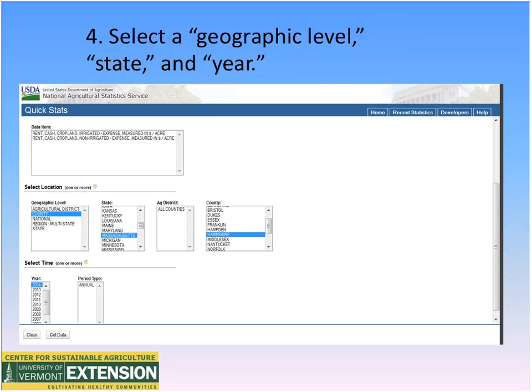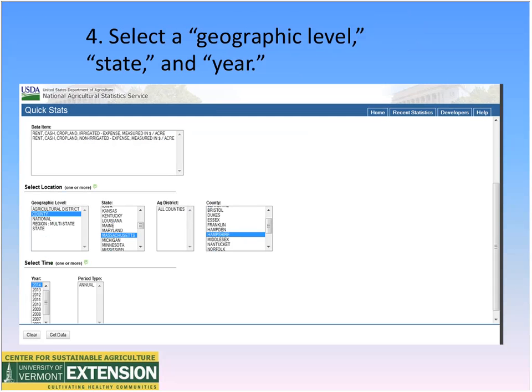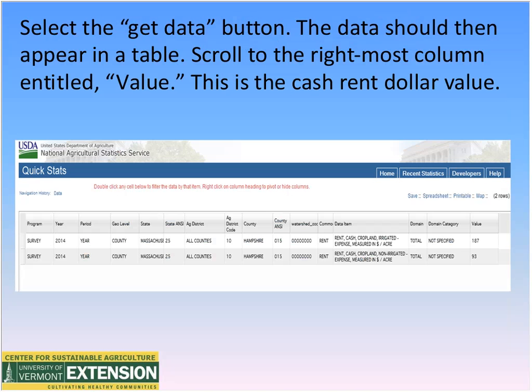So finally, you can select the Get Data button at the bottom of the screen. You can select that, and you're brought to the final page where you have the values. The last column on the right, for value, is the dollar value, and then a couple of columns over to the left, you can see a data item. So you've got the type of land for which there is data.